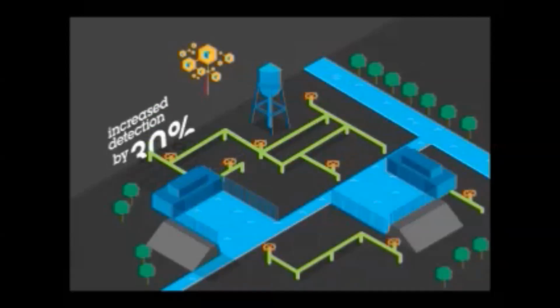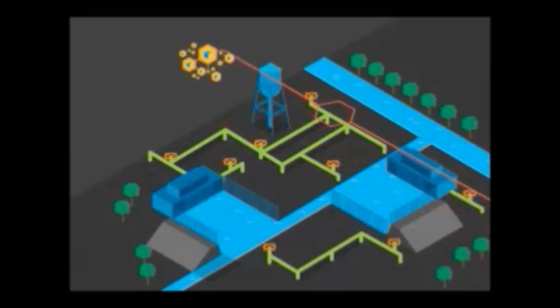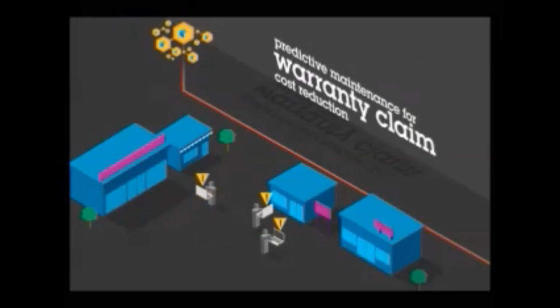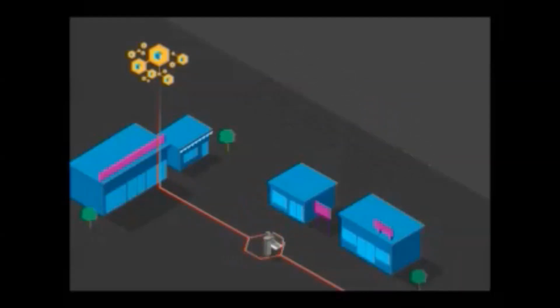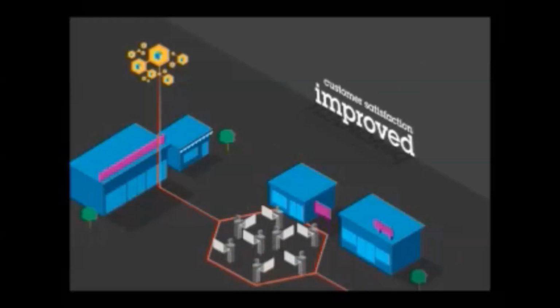Using predictive maintenance, the company increased detection of blockages by up to 30%, optimizing resources and increasing customer satisfaction by focusing on high-priority items. If your organization produces consumer goods, you know how costly warranty claims can be. With predictive maintenance, you can proactively determine when those products are likely to fail and identify the root cause to try to eliminate the source of the problem. Not only can this approach result in improved operational efficiencies, reduced warranty costs, and increased profits for your organization, but it can also improve the satisfaction level of your customers.